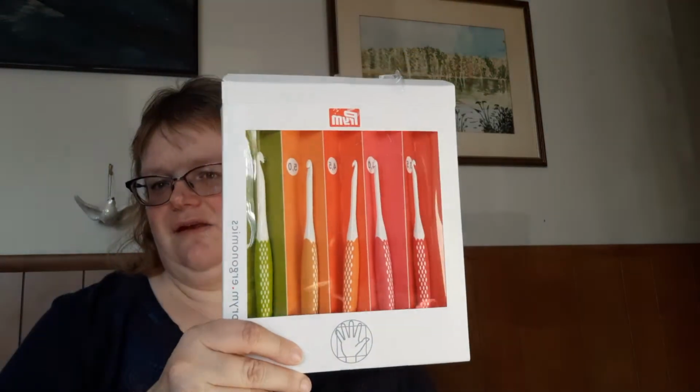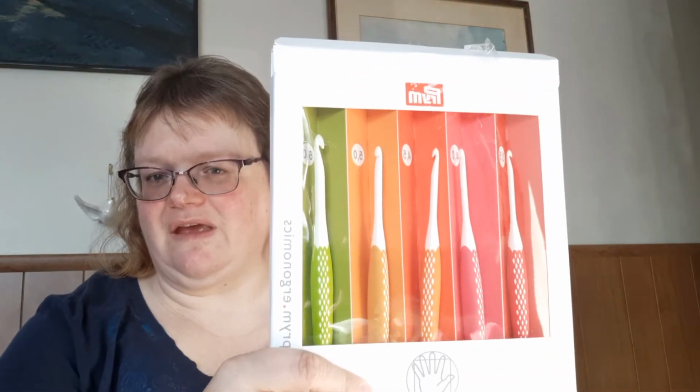I decided, like I said, I was using the Clover Soft Touch hook for what I was using. It's a very flat hook. That seems to work for me, but I decided I wanted to try the Prym ergonomic crochet hooks. So I sent to England through Amazon and paid $17.77 for 5 ergonomic crochet hooks. Now for me, I'm not sure if it's going to be a good fit or not. I tried to use the size H hook, which is the 5mm hook this morning.